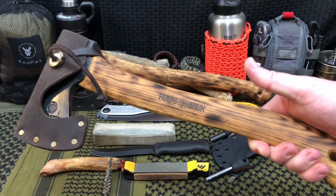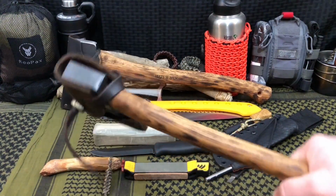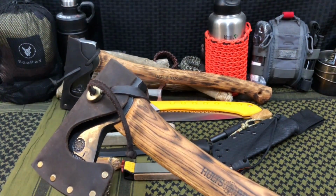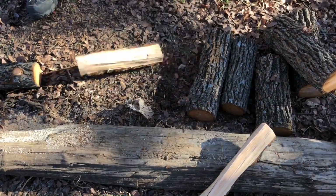This is the Owl Mike. This has a 16 inch handle. This is a really good size hatchet. I like it because it has a 500 gram head. It's a heavy enough head to get a lot of pretty interestingly good jobs done. It splits logs like no one's dream.